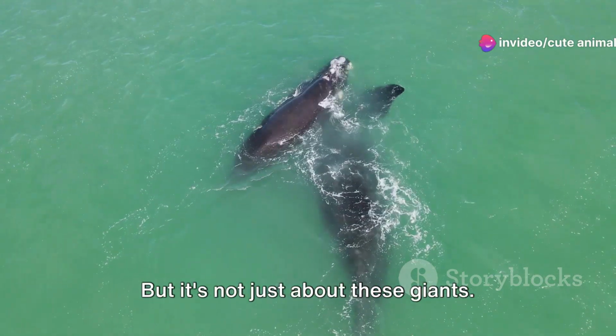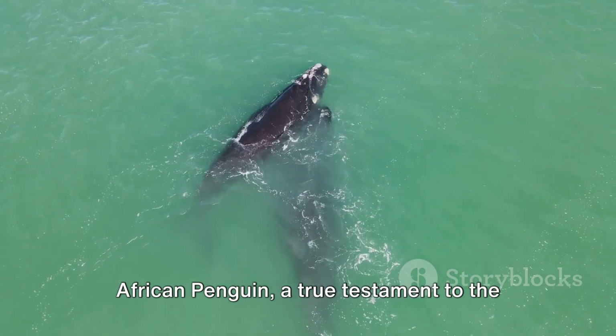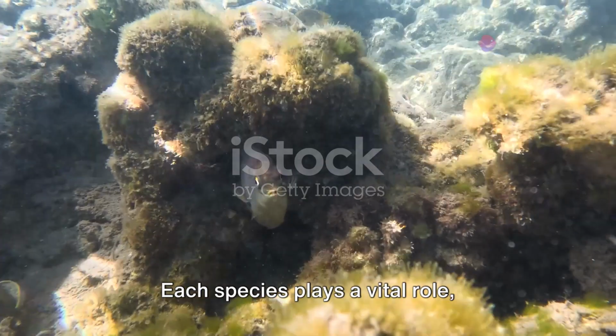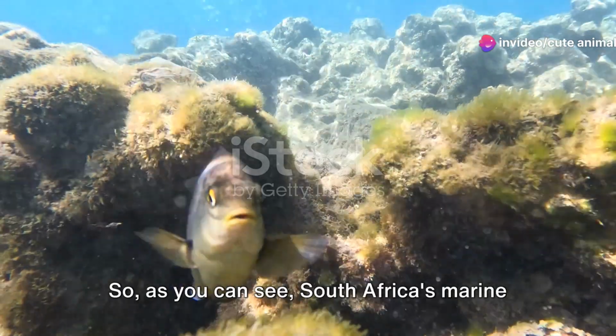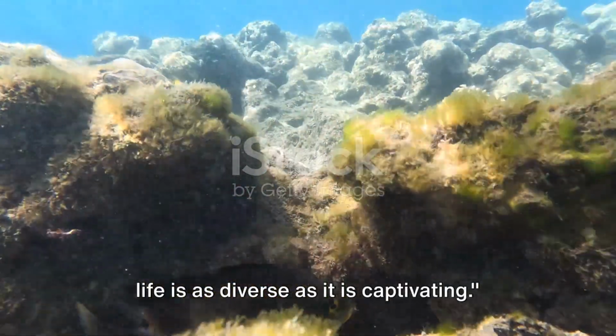But it's not just about these giants. Let's not forget about the charming African penguin, a true testament to the adaptability of life under the sea. Each species plays a vital role, contributing to the delicate balance of this remarkable underwater ecosystem. So as you can see, South Africa's marine life is as diverse as it is captivating.